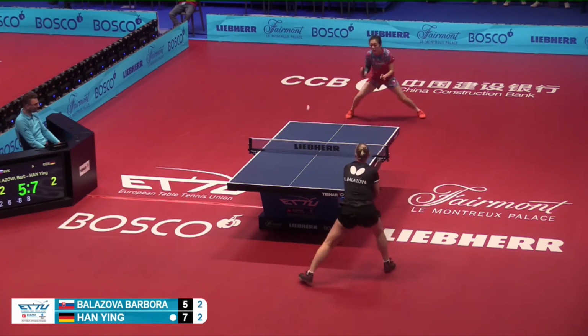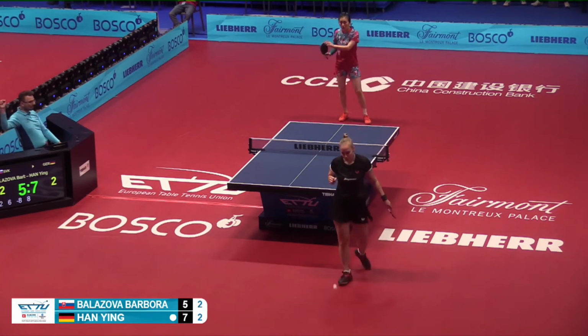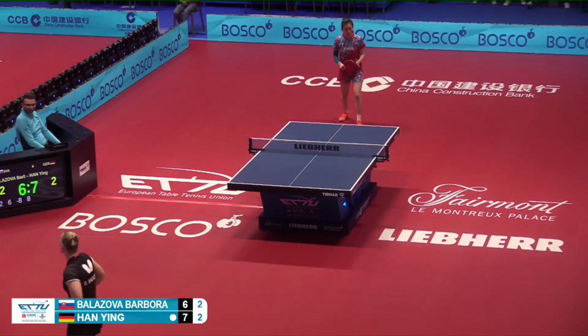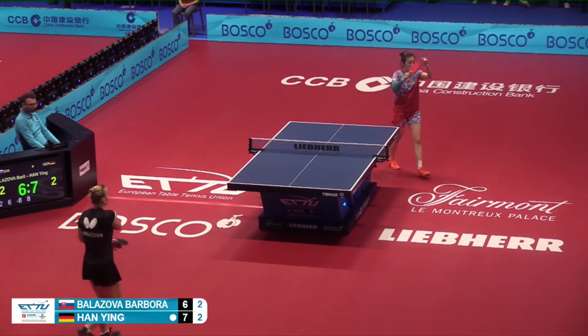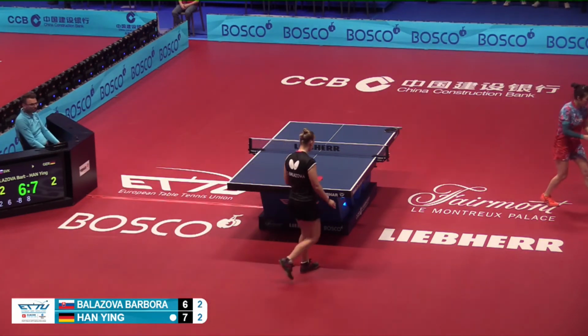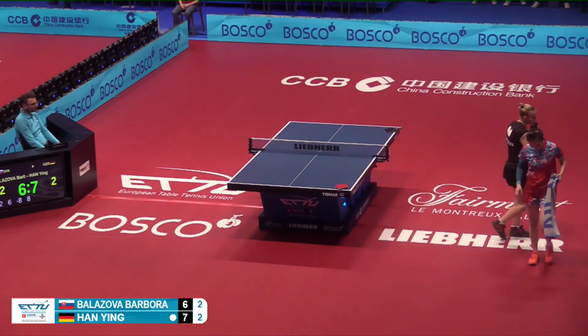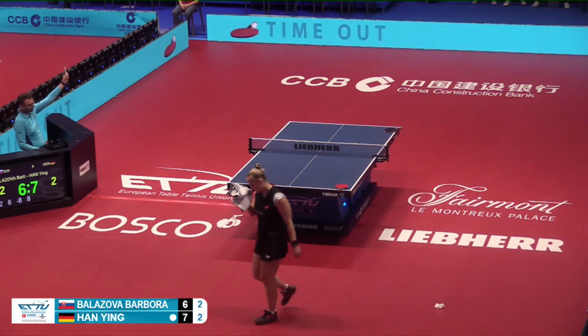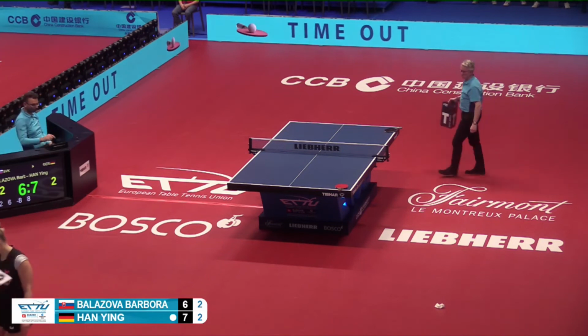Oh, so much body going into that forehand from Han Ying. She's away from the table. Balazova playing excellently there. And a timeout called from the German bench. Han Ying sensing the danger, wants to stop that momentum.